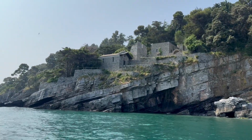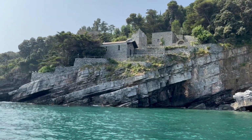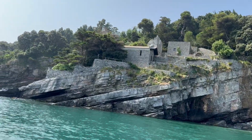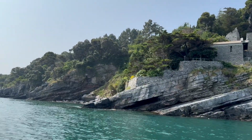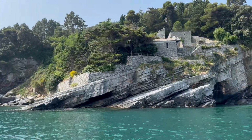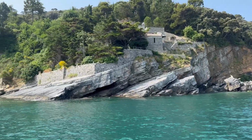Also, this island is quite particular because it's a military island. No one can go inside except only one day in all the year that is open for tourism. And the day it's in July. If you go on the rocks and the military police will catch you, you will receive a big fine, around 500 euros more or less. So it's a suggestion. Do not do it.